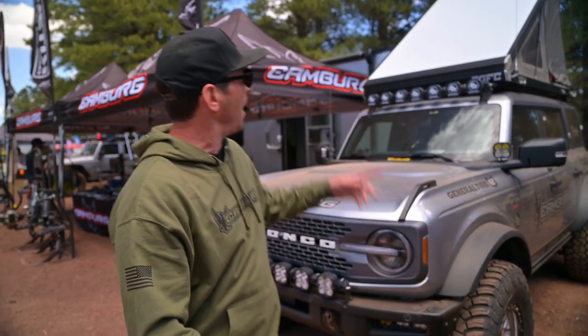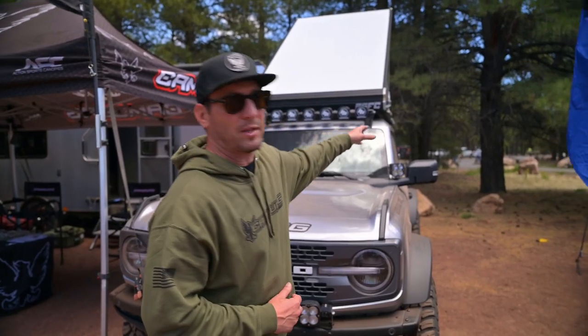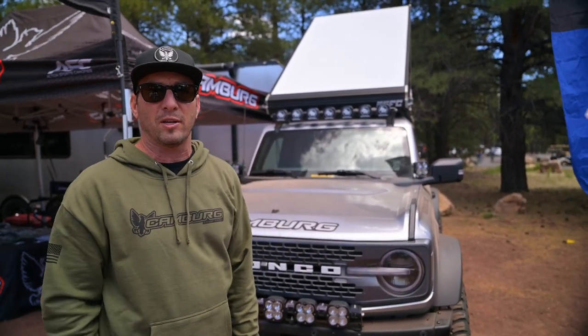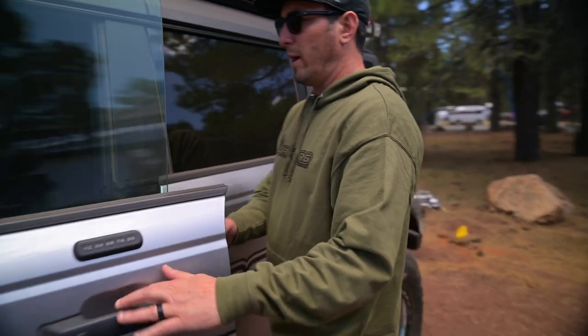Out the back, same thing, and then up top here we have the Go Fast Camper, and as you can see, these really cool billet accessories they have. We have some clamps on the side for this awesome ladder that those guys make, and you'll see that antenna there. We run a full Rugged Radio communication system.